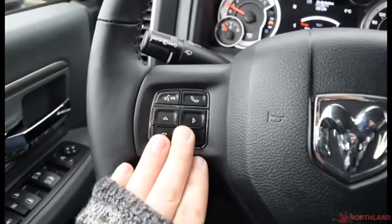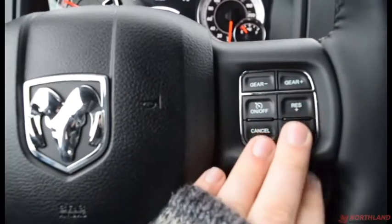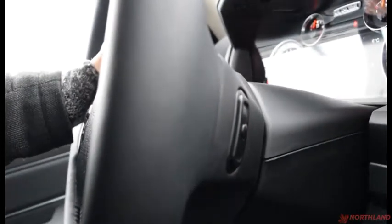You also have the controls to that right here with your voice recognition, your call out button for your Bluetooth, horn in the center, and your cruise control options right there. Around the back of the steering wheel, you got a volume up and down with the source changer. There is a channel changer on the other side.